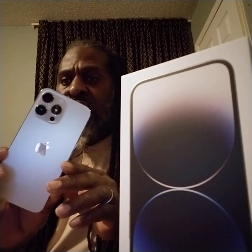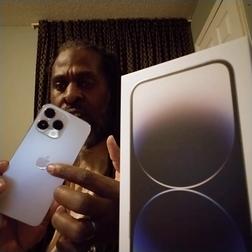This is actually the silver. You can tell that silver. See that look there. It's gorgeous. It looks white, but it's actually silver, and then that's your regular silver Apple logo in the middle of the back of the phone itself. It also has the on and off button on this side, and on this side it has your volume switch and also the mute button. Then on the bottom of the phone, it has your 2 speakers as well as your USB port cable. We're going to put that away for now.